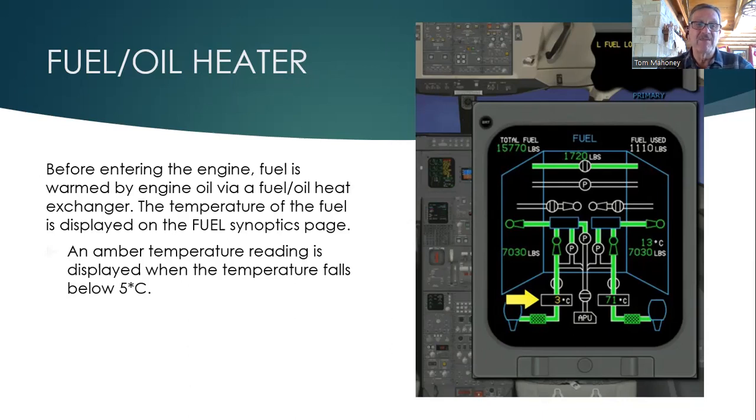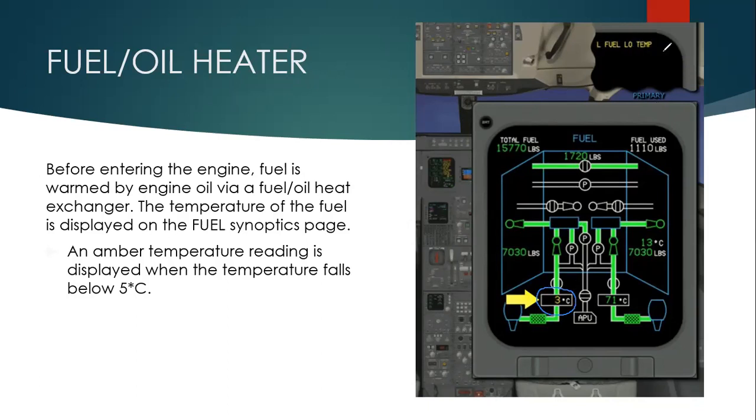In the event that the fuel goes below 5 degrees in the fuel line, it would show up right down here. And of course, again, we would get an amber alert up on our ICAS that says, in this case, left fuel low temperature. It would be an indication to us that something has failed with our fuel oil heater, and for some reason the fuel has dropped to a temperature lower than 5 degrees. So that's just an alert we'll get. We would want to try to take care of that if we have the opportunity by reading the QRH.